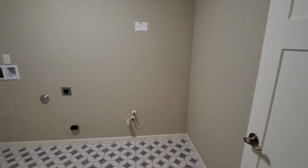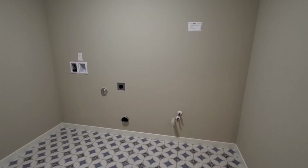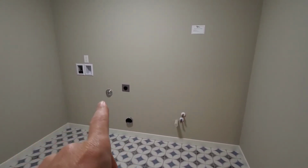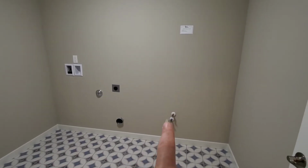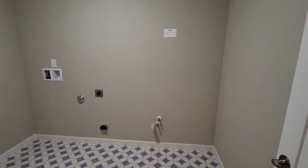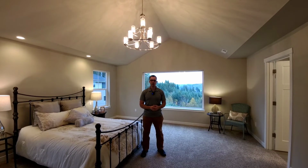Now we have the utility room. It's nice to have a room. The utility room on the main level is by the bedrooms. We've got the washer hookup and dryer hookup. And then we also pre-plumbed in case somebody would like to do plumbing in there. And then over the top they could put cabinetry.